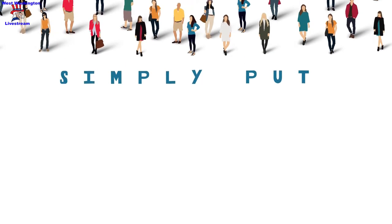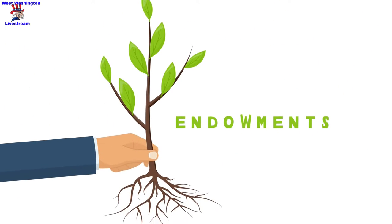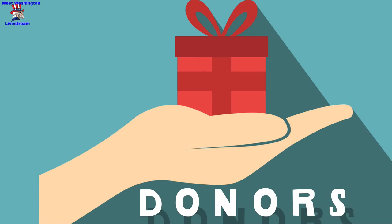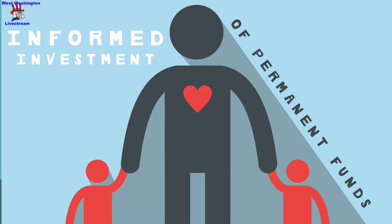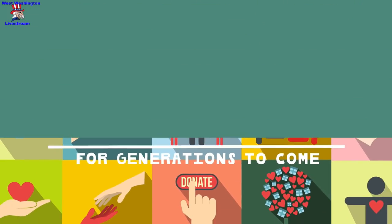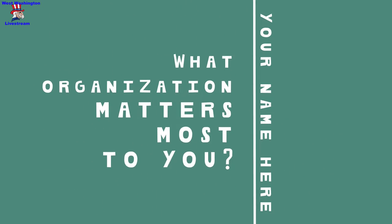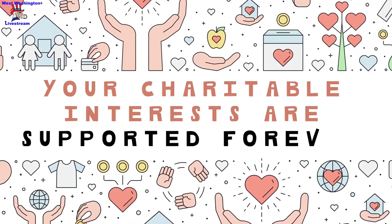Simply put, donors who give through a community foundation build sustainable, permanent funds called endowments through contributions, big and small, to support organizations they care about most, forever. Through the generosity of our many donors and the responsible, informed investment of permanent funds, we will increase our grant-making ability for the benefit of our community for generations to come. All we need is you. What causes are you passionate about? What organization matters most to you? We can help you ensure your charitable interests are supported forever.